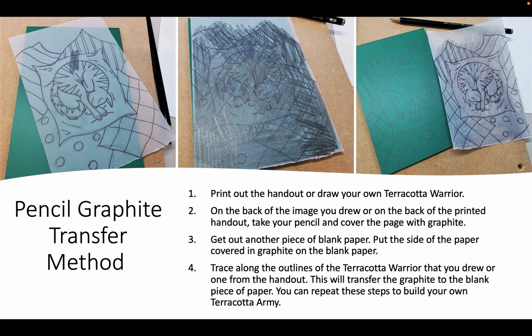And then you can take another piece of paper. In this example, they used a green piece of paper, and put the side of the paper that is covered in graphite so that it touches the surface of the clean paper, and maybe tape around the edges of the paper just so it doesn't move. And then you'll trace along the outlines of the Terracotta Warrior or whatever image you have, or you can trace along the lines of the Terracotta Warrior from the handout, and this will transfer the graphite onto the blank sheet of paper.